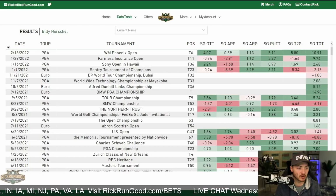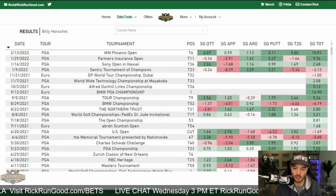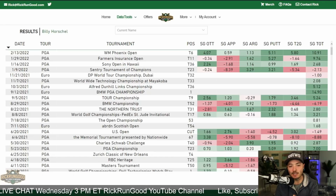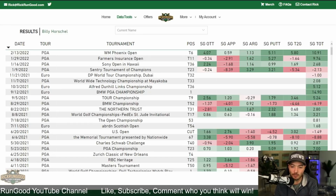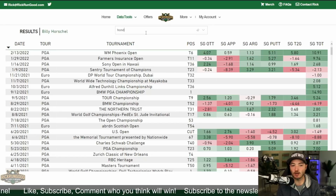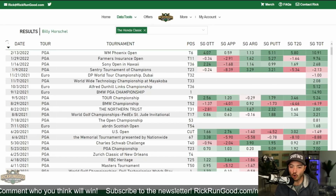And then he's got two great finishes here in his last two, T6 at Phoenix, T11 at Farmers. Things I'm concerned about. He is very reliant on his short game. However, that's kind of what he does, right? That's his DNA. I do worry that if he's a little loose on approach, which we've seen him get recently, that a big number could be lurking for Billy Horschel. However, I think it's kind of worth the risk.